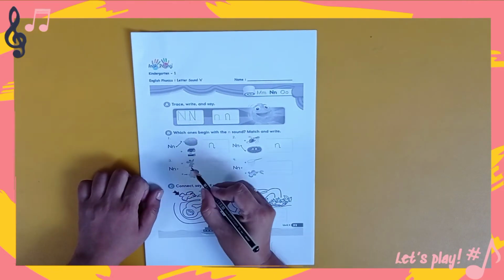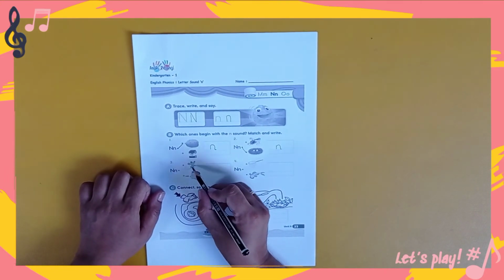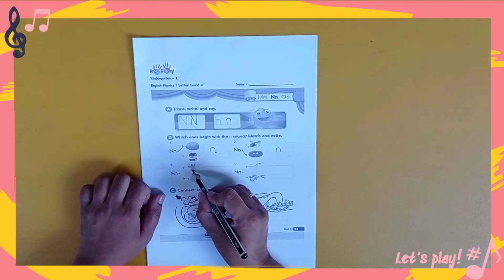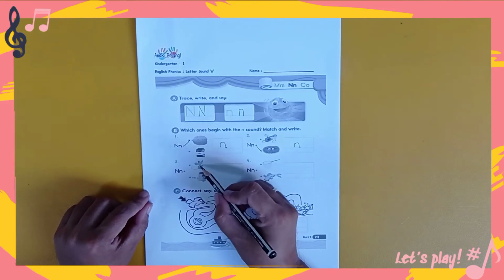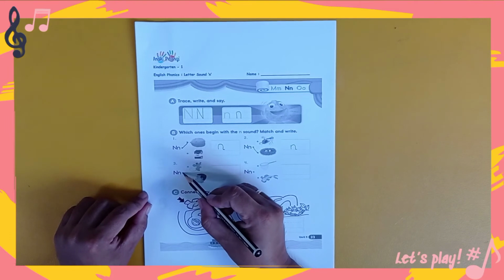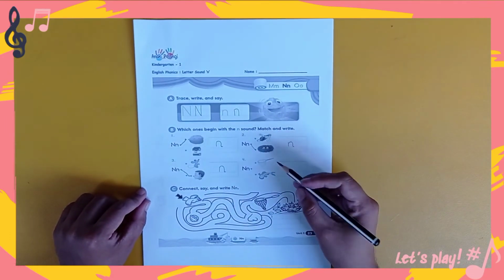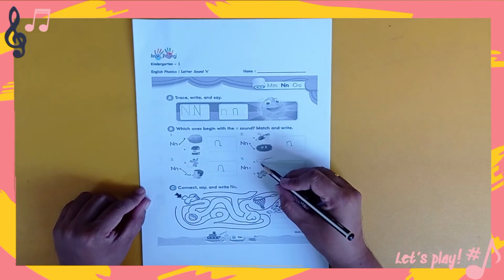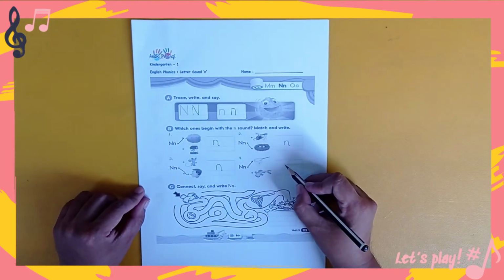Number three, mouse or nose. Nose. Mouse or nose. Nose. Net, fish. There is net.